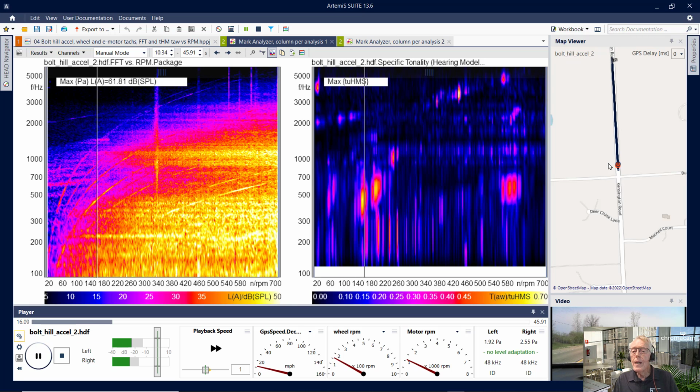And we can see the car is beginning to climb the hill here in the map. And a car will come down the hill and pass us, and we'll hear that in a moment. Get some tonalities.